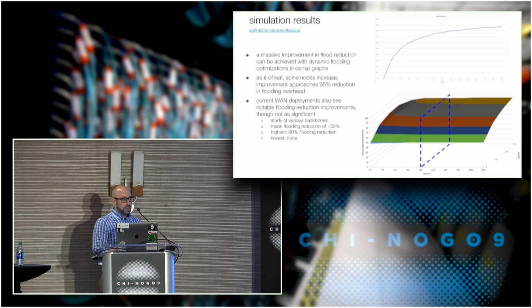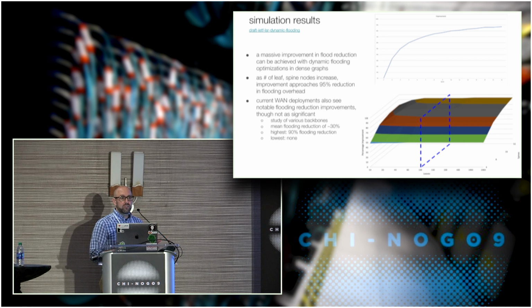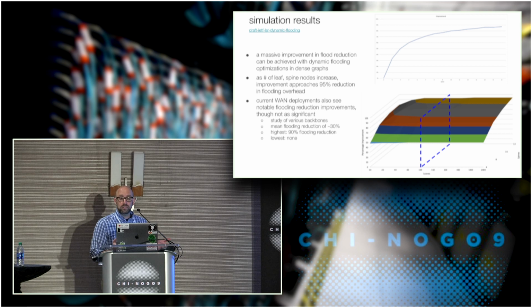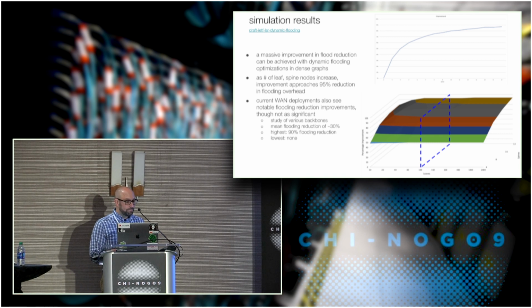So what you see here is there's not a whole lot of flooding reduction to be realized when the size is small. In a small leaf spine architecture, you're not getting eaten alive by flooding, but when you get to about 100 leaves, you get some pretty significant reduction in terms of flooding overhead, and we can reduce the flooding overhead by nearly 95%. So as you build out to thousands of racks, this is a massive reduction in flooding overhead and allows existing platforms to keep pace here.